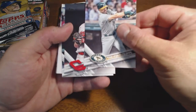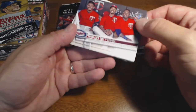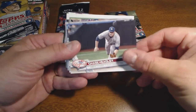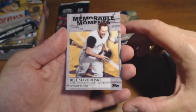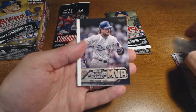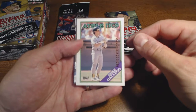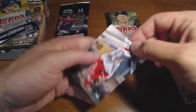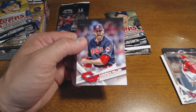Trevor Plouffe. I don't even know how to say his name, so apologies. Jason Kipnis. Gerardo Parra. Triplet of Twins. Chase Headley. Enrique Hernandez. Okay, now we got this Memorable Moments insert. Bill Mazeroski. MLB All-Star Game MVP, Mike Piazza. Mike Gallego, Rediscover Topps, 1988. J. Hart. James Loney. Cam Bedrosian. Andrew Miller.